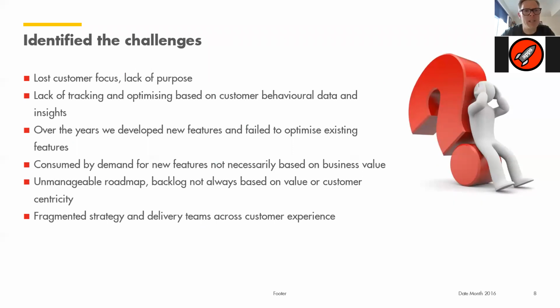First of all, we needed to identify where the challenges were. We knew we'd lost the customer focus, and the app had a lack of purpose. There was a lack of tracking and optimizing based on how users were actually using the app. We had a lot of tracking in there, but we weren't utilizing that. We didn't have the right team, people, analysts to dive in and see how the features we were putting out over these years were performing, to then go and optimize.